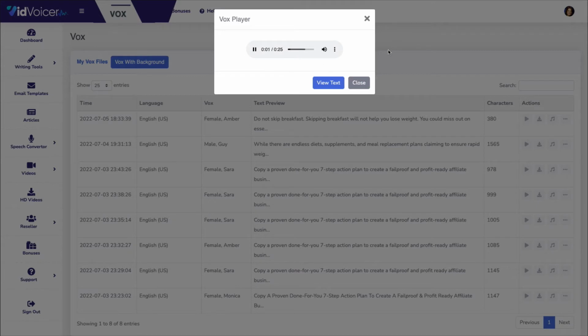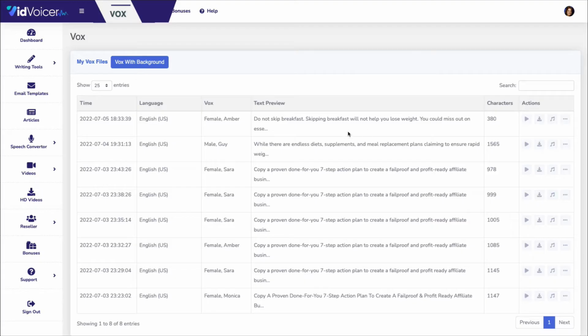Do not skip breakfast. Skipping breakfast will not help you lose weight. You could miss out on essential nutrients and you may end up snacking more throughout the day because you feel hungry.